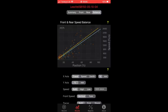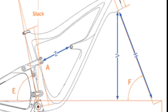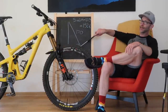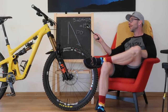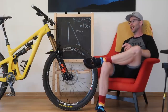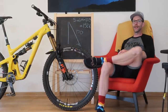We have the front speed set to vertical, but we could switch it to the fork. So we're looking at the actual fork travel on the 64 degree plane from the head angle. Remember high school math class? Sine of 64 degrees, opposite over hypotenuse. 64 times 170 gives us 152.8, meaning that the front and rear travel vertically on this bike is actually relatively the same. It's 150 rear in the back, 150-ish in the front.